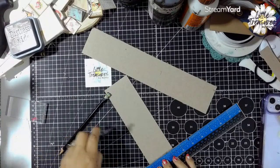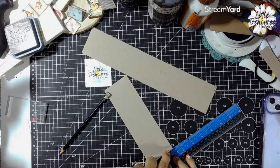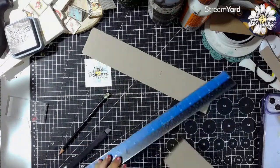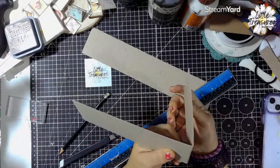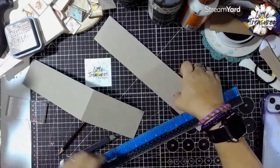See here, I'm only going to go through it a couple times. I don't want to cut it all the way through. I just want it to bend. You see? I'll do the same thing over here.